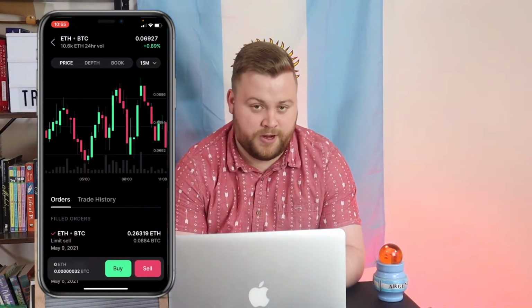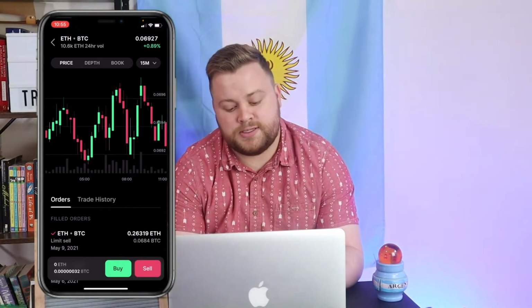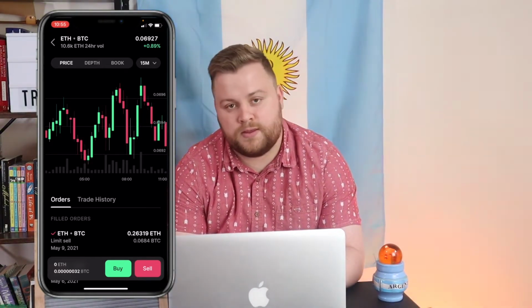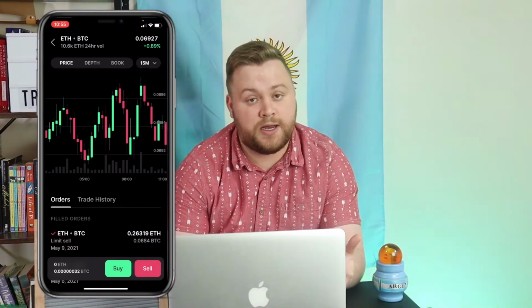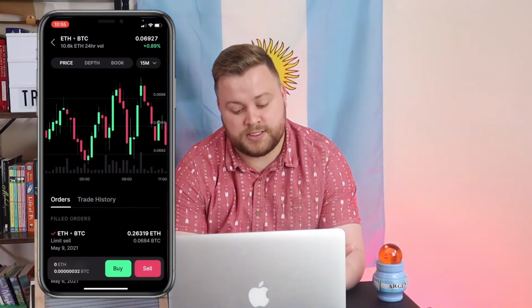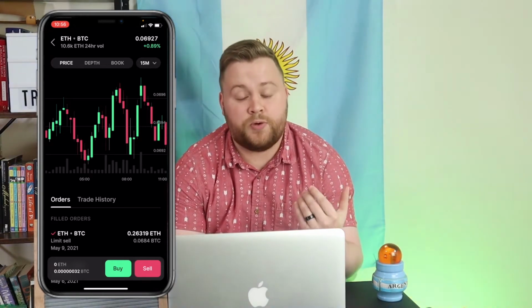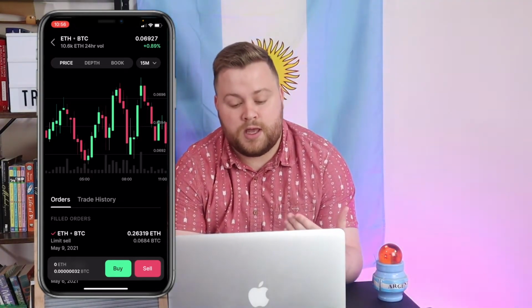Let's look at Ethereum. So Ethereum is 0.06927. So how many Satoshis is that? That's correct. It's 6,927,000 Satoshis, or 6,927,000 sats. So now that we understand the terms of the Satoshis, what these values mean, we got to figure out how this works.